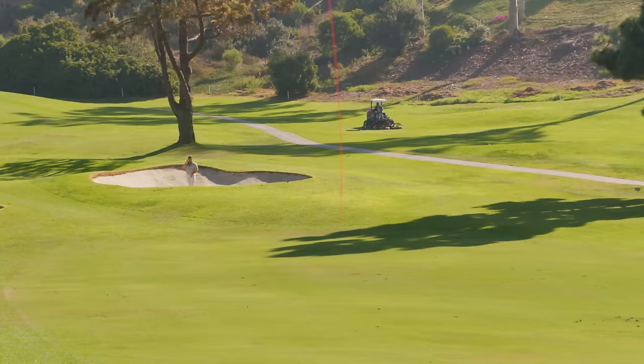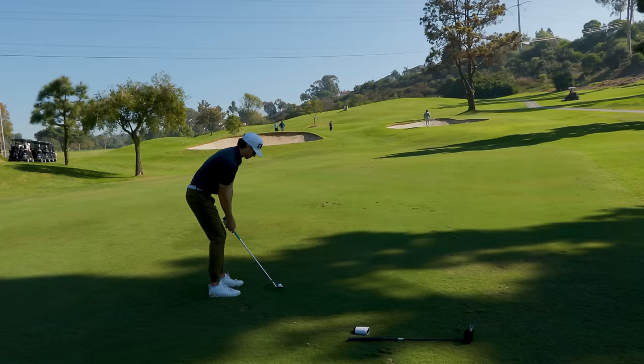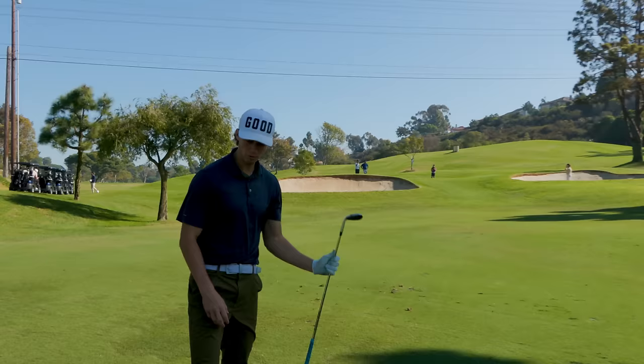Did you see where it went? Yeah. 69 yards, Luis. Prime position. My favorite yardage. There's no excuses. I need to get this up and down. I don't know why I'm leaving everything short. I hit that really nippy though. It was clean. I just didn't hit it hard enough.